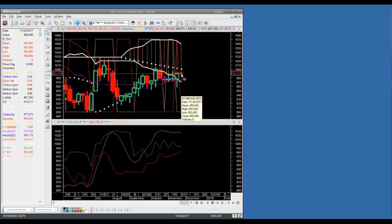All indications point to the market still being on the bearish side of things, even though the market price-wise has gotten up to the long-term trend line resistance right here, this orange line. You still have to close there. You got to close above it. And right now the market is not necessarily poised to do that. It doesn't have a whole lot of energy with it.